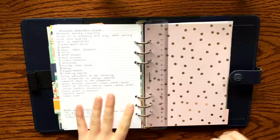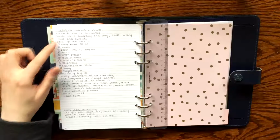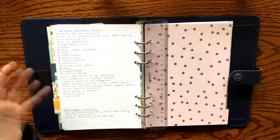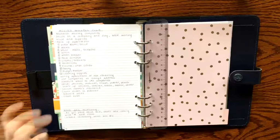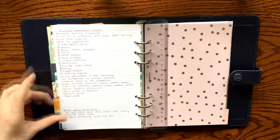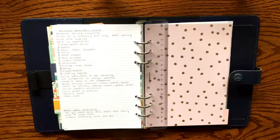Now, as helpful as that is, I think it will be a lot more helpful if I assign specific tasks to specific days or weeks. So that's what I'm going to be doing mostly in this video, is figuring out how many weeks ahead of time or days ahead of time can I get some of these things done, and actually putting them in my planner throughout the days up to our move.